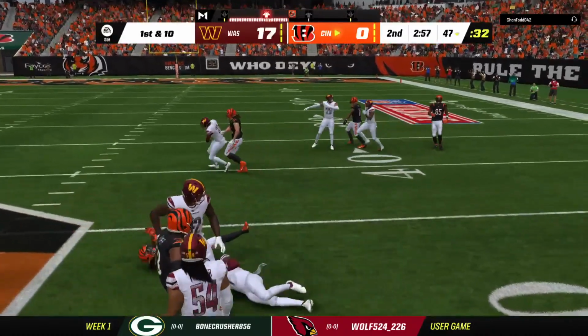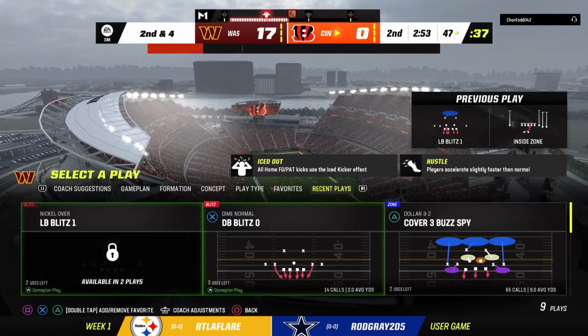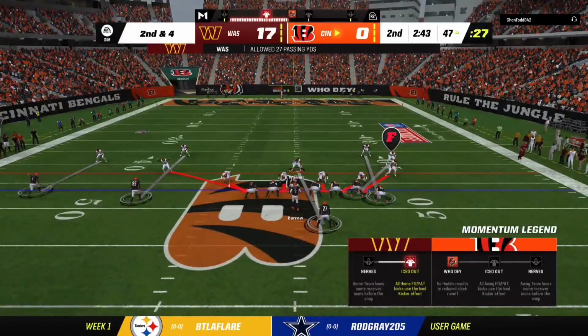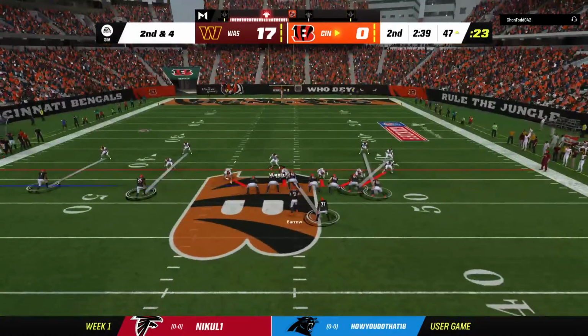They popped the ball free in the backfield, and he's got it across the midfield stripe and into Washington territory. 6 yards on that last play. Here's 2nd and 4.